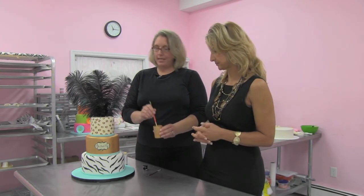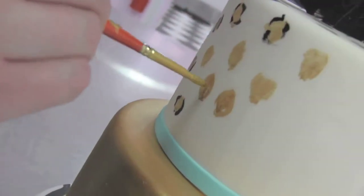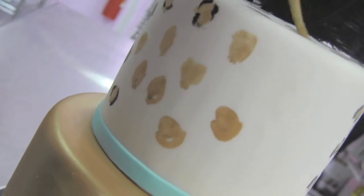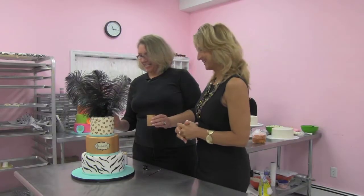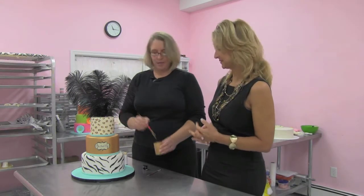So then I take this paint and I paint it on the cake. And I start with, for the leopard, just little dots. And the one advantage of leopard print is that it's very irregular. Yes. So you don't need very steady hands. That's the one thing. So you can just have fun putting dots on the cake.